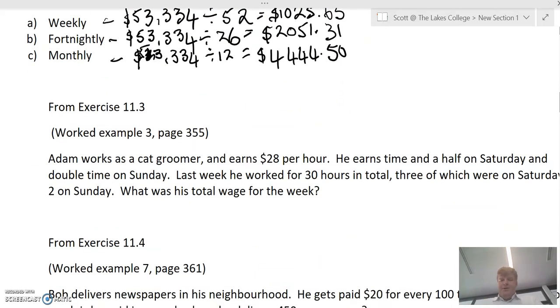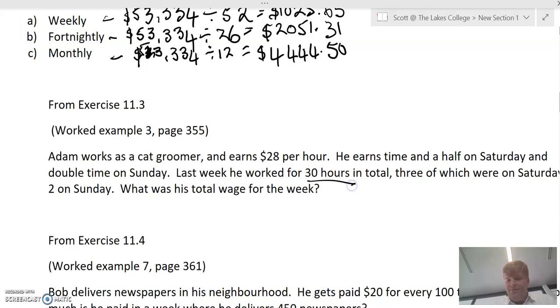Now we're looking at someone who's getting some time and a half and double time on Sunday. Let's have a think about what he's got. He's got 30 hours in total, 3 are on Saturday and 2 are on Sunday. If there's 3 on Saturday, 2 on Sunday, there's got to be 25 during the week. So 25 during the week are each paid at $28.